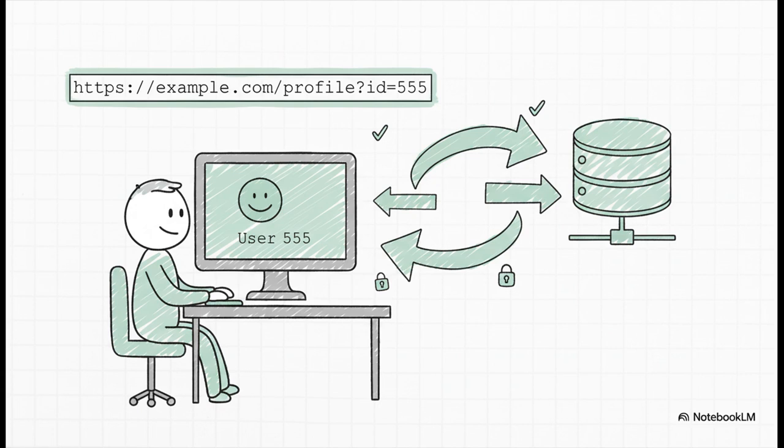So, a normal request looks something like this. You log in, you click on My Profile, and your browser visits a URL that has your unique user ID in it. Let's call it ID number 555. The server sees this, fetches your info, and shows it to you. So far, so good. Everything's working exactly like it's supposed to.